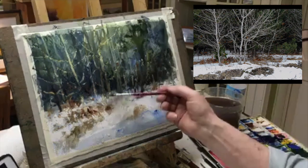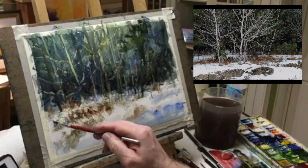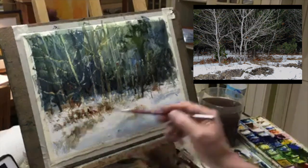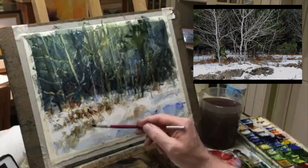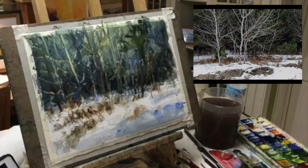Just so you know, Jan said, I believe she said this before, she's in Bob's Caneville studio group. Okay. Yeah. And then Mary Ellen said, beautiful variation of color in the darks.